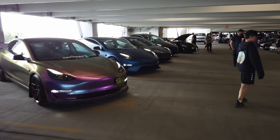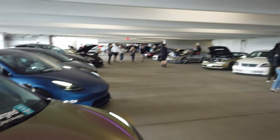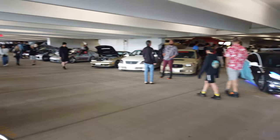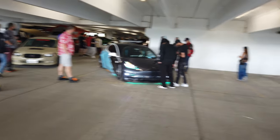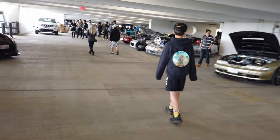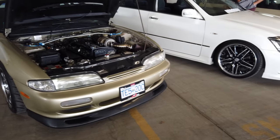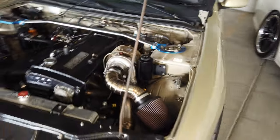Bunch of done-up Teslas. An old 300. That's the 300 I'm talking about. That's the one we wrecked. Oh, yeah. Style. That's my favorite one. These are growing on me. Like S14. Yeah, RB20 with a little Borgie looks like... He's sleeping.